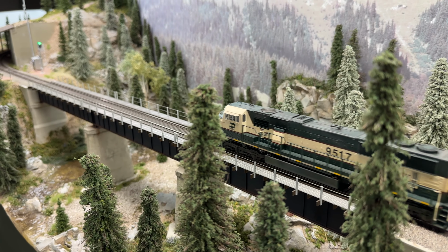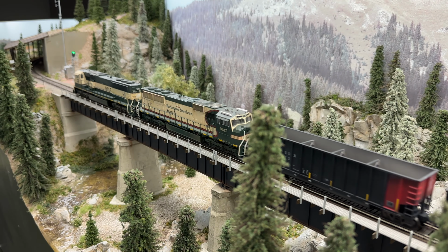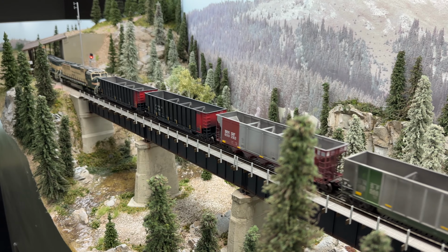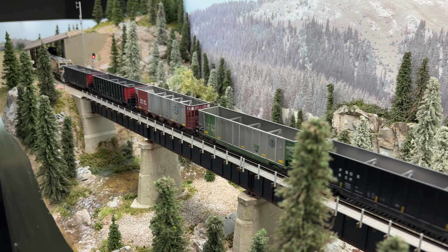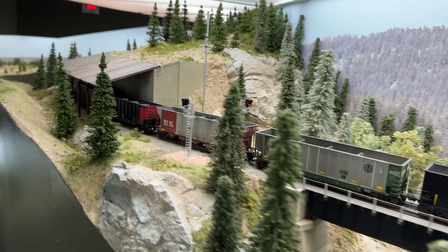What's really fun about the radio chatter here is that the layout's so big you actually can't hear either one of the voices. On some layouts you hear both voices talking and it kind of ruins the illusion, but here it really sounds like the real deal. So here you can hear that squealer kicking as I enter the snow sheds.